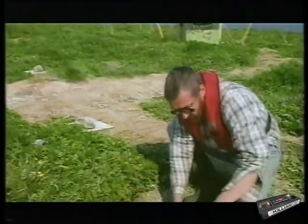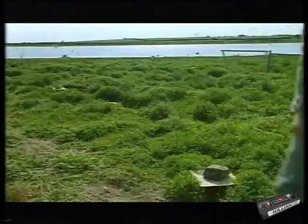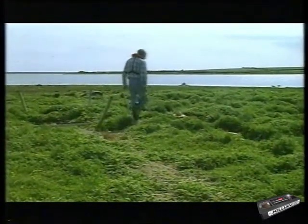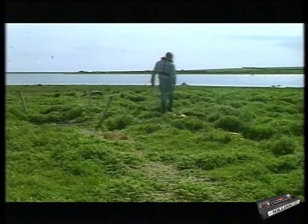Eugene has to check the nest boxes regularly, and he keeps an up-to-date record of the number of nests on the island. Even though the terns here are nesting quite happily, when Eugene adds up the figures after his first census, the indications are that numbers are down on previous years.